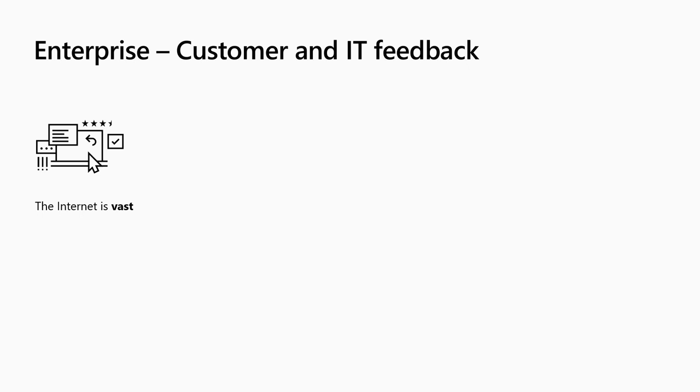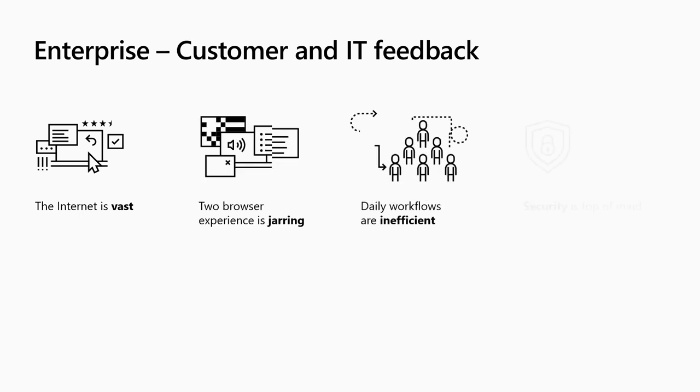Wait, I was in Edge, now I'm in IE, I have two browsers open, what do I do? And the user has to think through that, so how can we help with that process? Daily workflows. How can the browser help everyone be more efficient and productive? And lastly, security. So security, there's no question. The fundamentals, it has to be there. Your stuff has to be secure at all times.